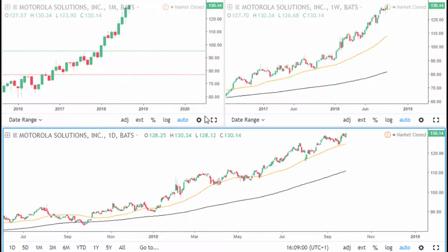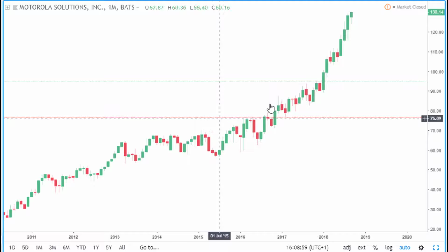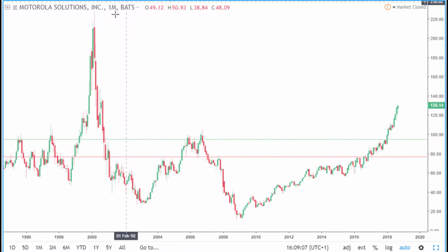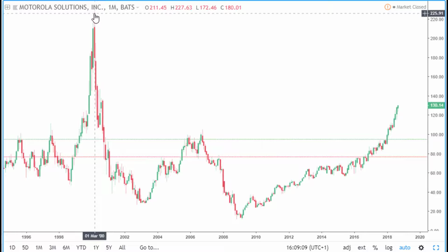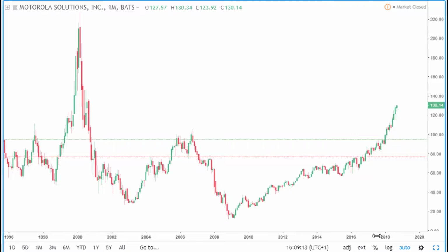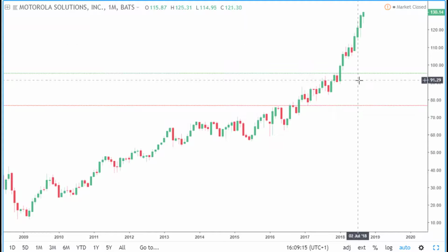Next stock up is Motorola Solutions. If we look at the monthly time frame, we zoom out, we see a previous all-time high all the way up here. Price has some way to go before it reaches that point, so enough room for price to maneuver. Price is also above last year's high.